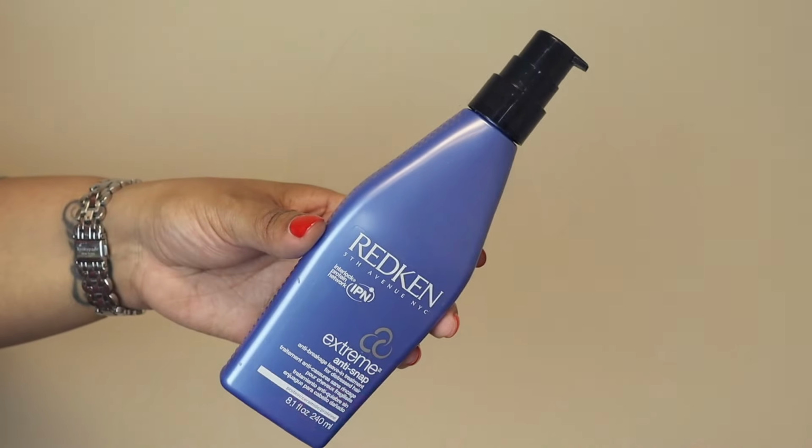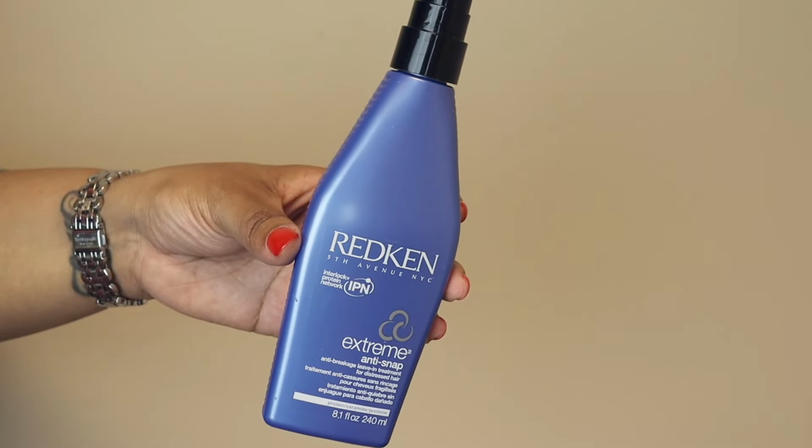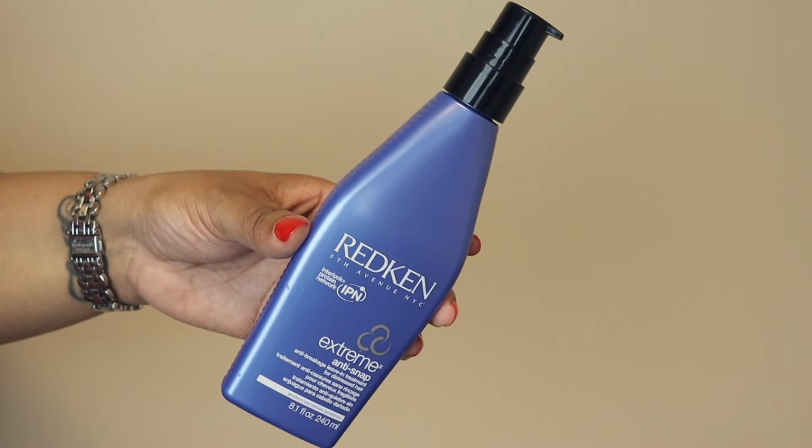Okay, outside of the shower, the next three things I kind of use all at once. First is my Redken Anti-Snap, and you guys know I've been using this for almost probably 7 or 8 years. I finally finished this bottle. I mean, it's not my first bottle, but this bottle lasts so long. But this is basically a protein treatment that helps build up the protein and strength in your hair, so it keeps your hair from breaking.